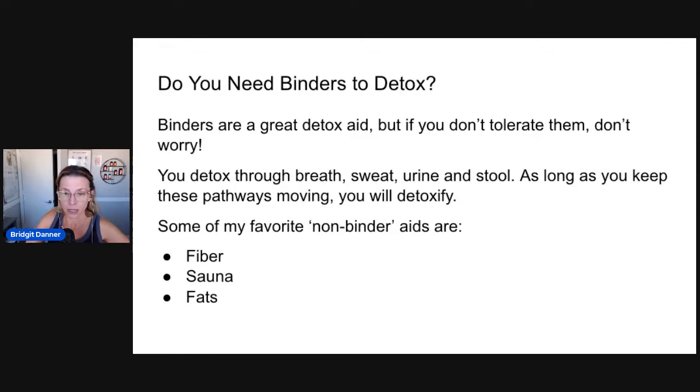Some people don't tolerate binders, and we are going to go into different types here soon. There are so many types that you can probably tolerate some type, but just getting fiber, fats and water, maybe using a sauna, getting exercise, you can live without a commercial binder. As long as you are pooping often and getting fiber, that fiber is going to trap stuff on the way out. What we're trying to prevent is bile recycling back in and retoxifying you. The body is designed to recycle bile, but if it has a bunch of toxins in it, you want to get that bile out. That's part of what binders are doing, making sure it gets out in the stool. But again, there's more than one way to do it.